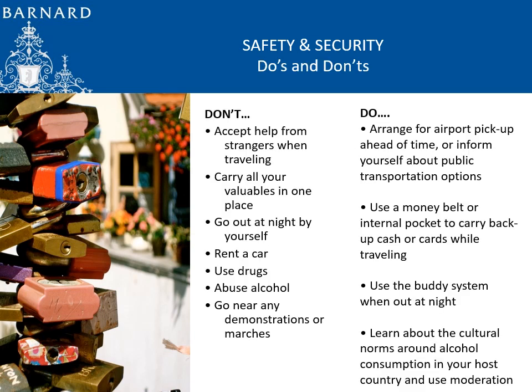We wanted to share with you here some basic do's and don'ts when it comes to safety. Please don't accept help from the people waiting in the airport when you first arrive. Please do arrange for airport pickup ahead of time, or inform yourself about the transportation options and know where to go for either an official taxi stand or how to use public transportation. Please don't carry all your valuables in one easily accessible place. Please do use a money belt or an internal pocket to carry backup cash and a credit card. Please don't go out late at night by yourself, particularly in unfamiliar surroundings. Please do use the buddy system and let friends know where you are.